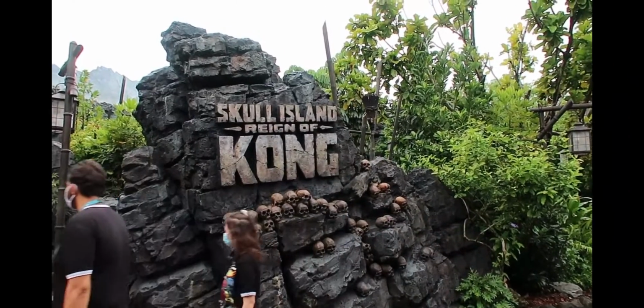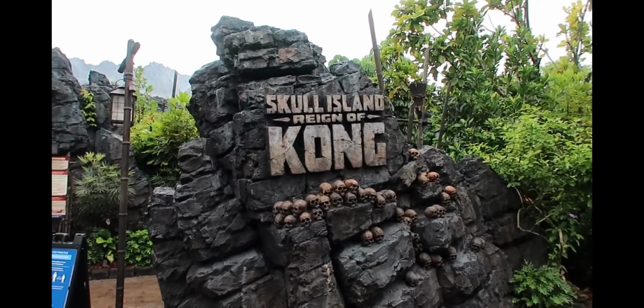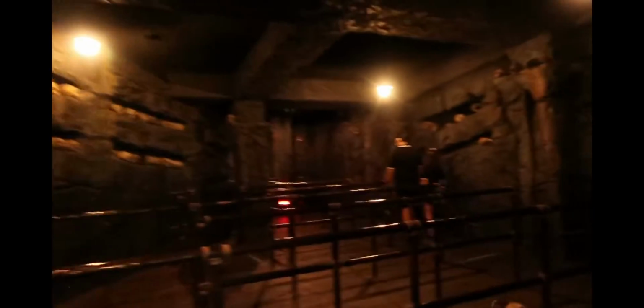Ride number 2 today, Skull Island, Reign of Kong. First time riding this, we'll give you our review when we get off. Pretty cool queue for sure.